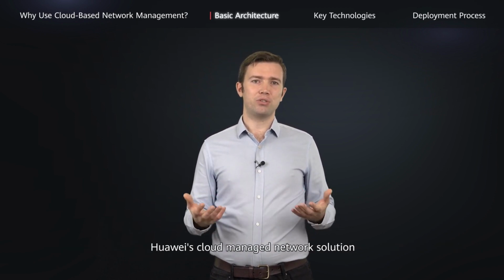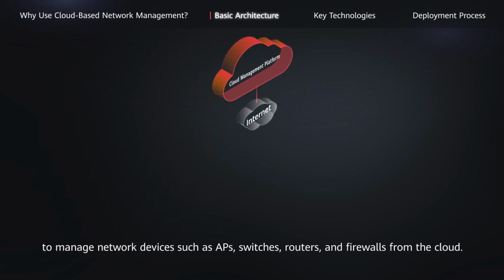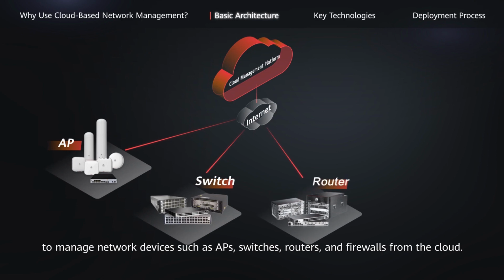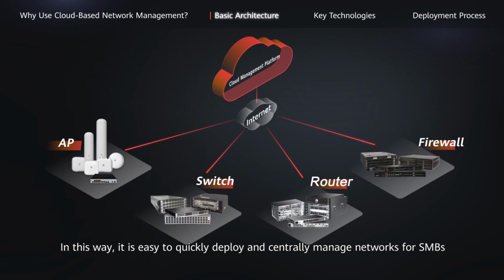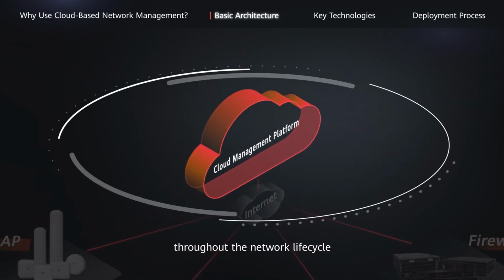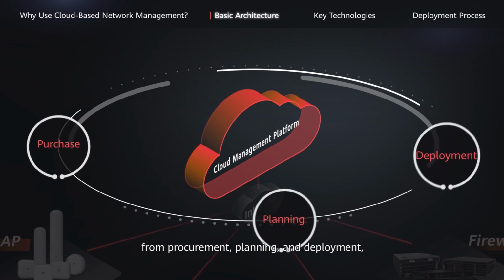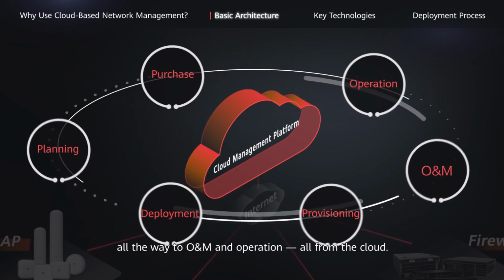Next, let's look at the basic architecture of Huawei's cloud-managed network solution. Huawei's cloud-managed network solution uses a cloud management platform on Huawei Cloud to manage network devices such as APs, switches, routers, and firewalls from the cloud. In this way, it is easy to quickly deploy and centrally manage networks for SMBs and multi-branch organizations. The Huawei solution provides one-stop managed services throughout the network lifecycle, from procurement, planning, and deployment, all the way to O&M and operation, all from the cloud.